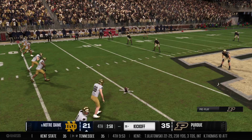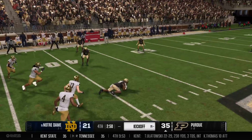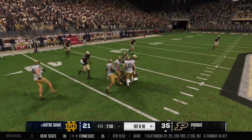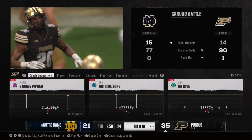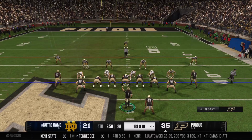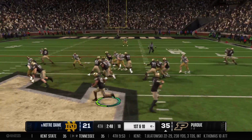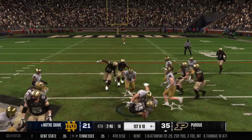They are running out of time here. They need to get the ball back. They'll line up for the onside kick. Few anxious moments there, but the hands team, true to its name, as they make the grab and get the ball. The Boilermakers have it back, and here comes the offense. They'll run the ball. The clock is on their side.